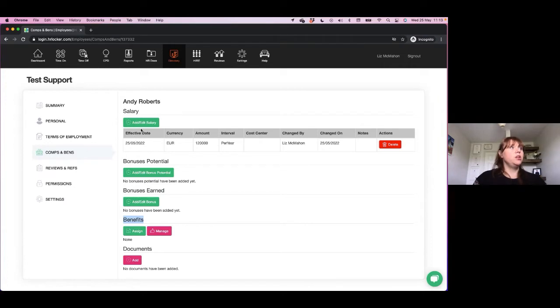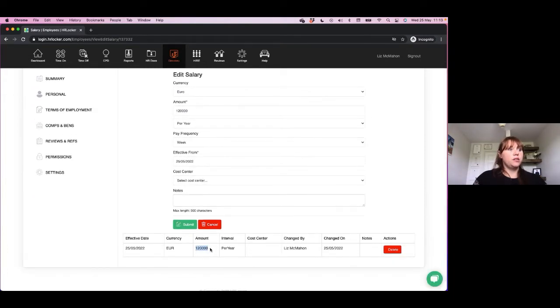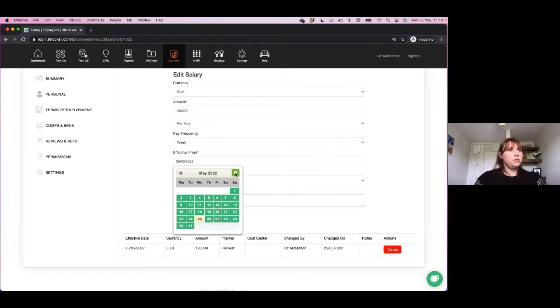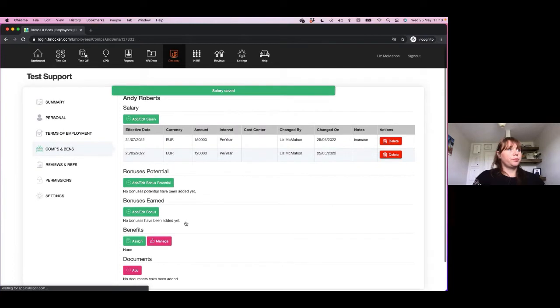So for the salary information here, you're going to click that green add/edit salary. So this person is on 120,000 euros per year, effective on the 25th of May 2022. So let's say this person is going to go up to 150,000 per year, and it's going to be effective, say, at the end of July. And you can put whatever notes you have with this, and cost centers here as well. If you press submit, there'll be a second line here as well.